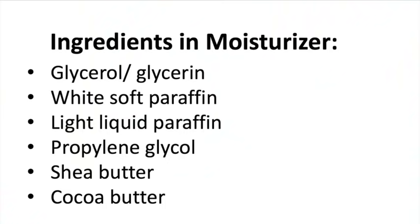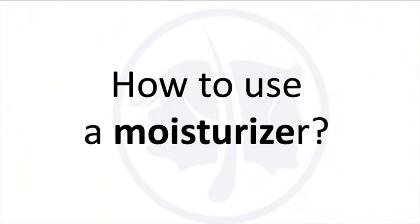If you have dry skin, try to look for these components in your moisturizer, either glycerine or white soft paraffin, light liquid paraffin, propylene glycol, shea butter or cocoa butter. This tends to occlude the skin, hydrate it for longer and also reduce the loss of moisture that occurs via evaporation. So when should you use this moisturizer?